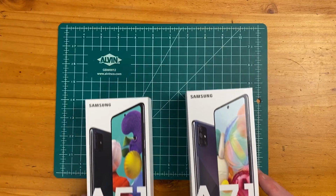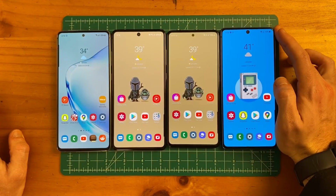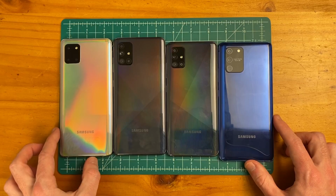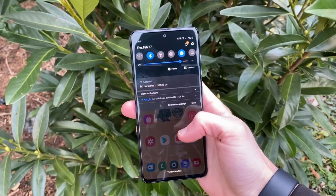out this year. Making a decision on a new Samsung smartphone here in 2020 seems to get more confusing by the day, with constant new releases that I can't even keep track of. Let's get started. So starting with what really makes the A51 such a worthy consideration.